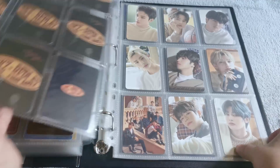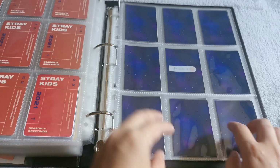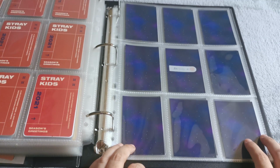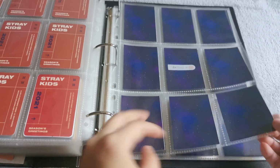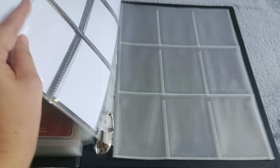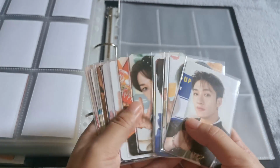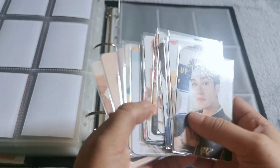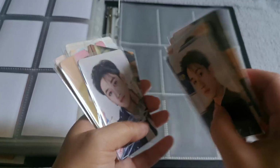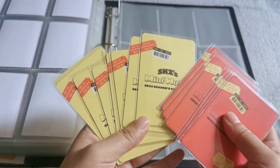Okay, so we move on to season's greetings. I put a placeholder here for the 2022 season's greeting because I still plan on collecting the 2 sets of Polaroids for this one. But I did purchase my very first season's greeting for Stray Kids, so we have this set. The first set I believe has the red back on it, and the second set has the yellow one.